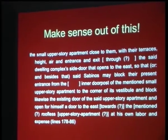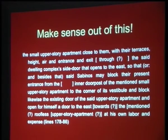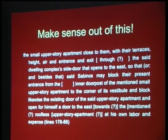The small upper story apartment, close to them, with their terraces, height, air and entrance, and exit through papyrus damage. The said dwelling complex's side door that opens to the east, so that the said Sabinus may block their present entrance from the lost inner doorpost of the mentioned small upper story apartment to the corners of its vestibule, and block likewise the existing door of the said upper story apartment, and not offer himself a door to the east towards the mentioned roofless upper story apartment at his own labor and expense.